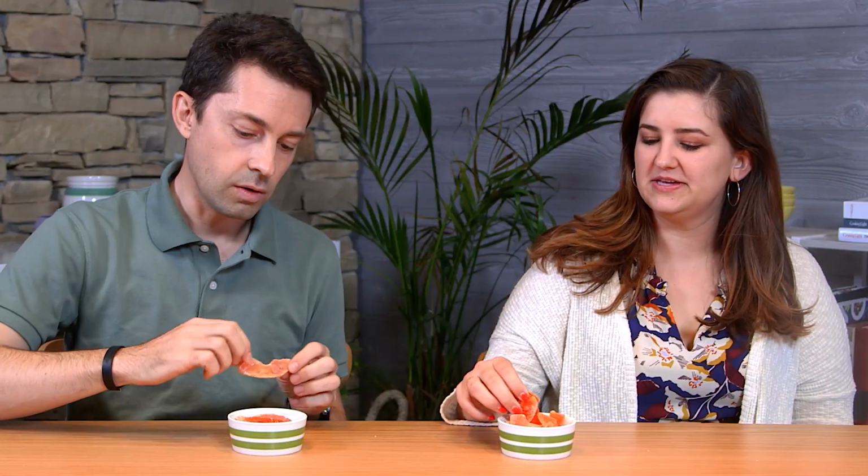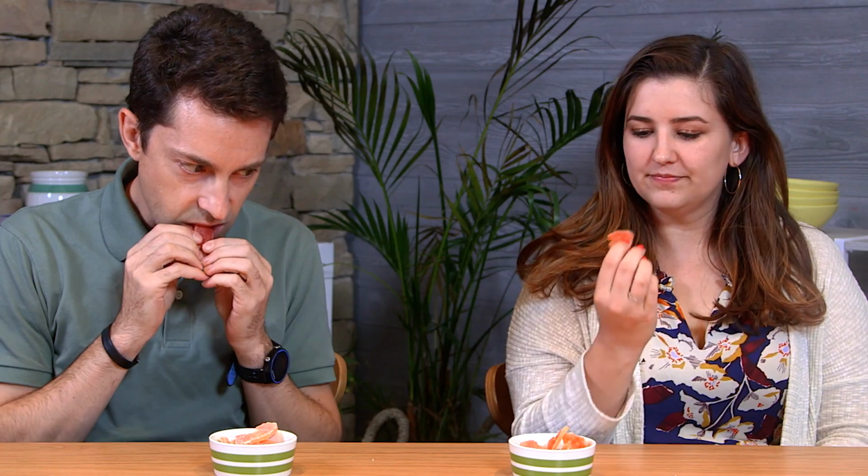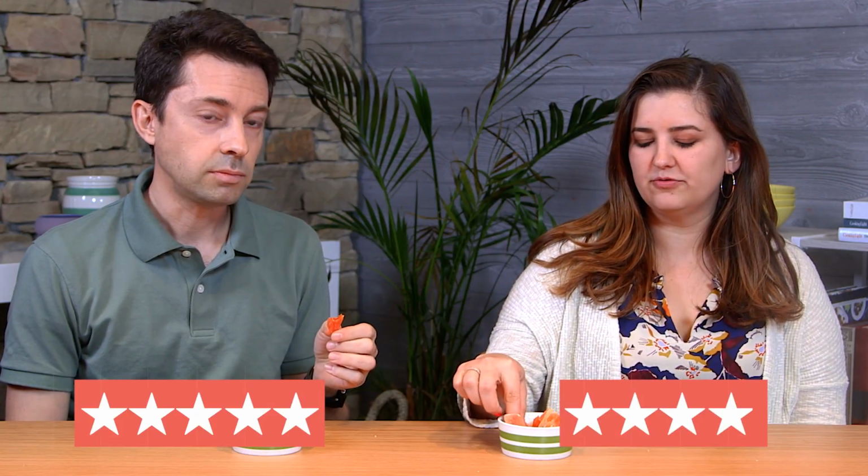Ooh, could this be a peach? I bet these are peaches. They look like the peach rings candies, but not in a ring shape. Orange. Grapefruit? That is so candy-like. It's a little bit tart. This is the yummiest for me. I have to go 5 stars. I don't even know what it is yet. This is like a 4 for me.